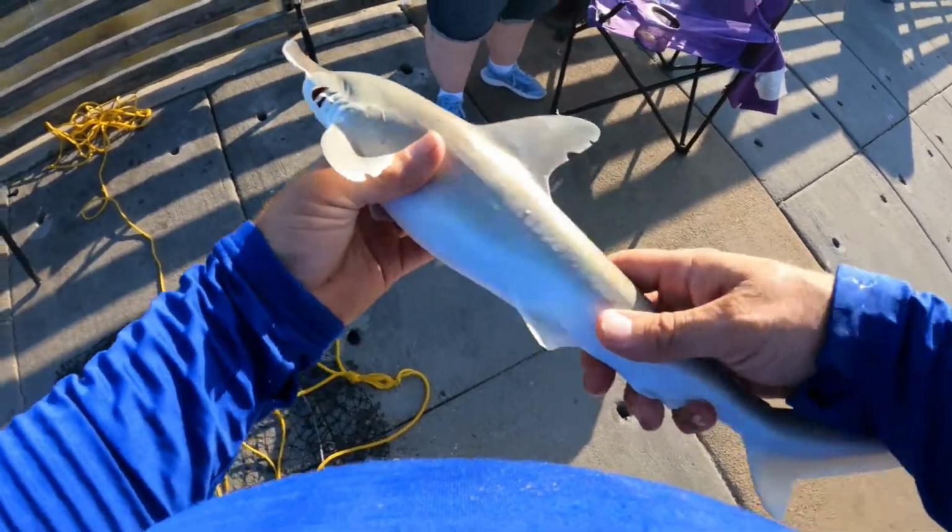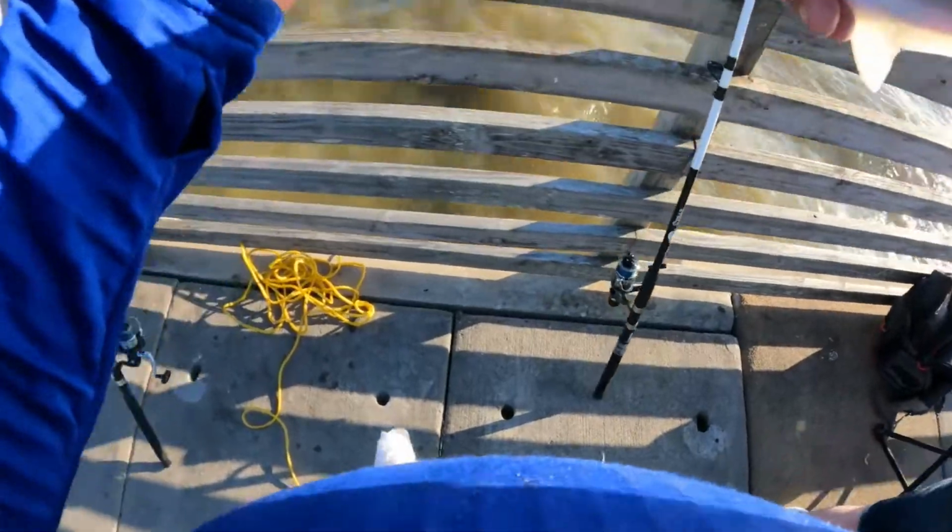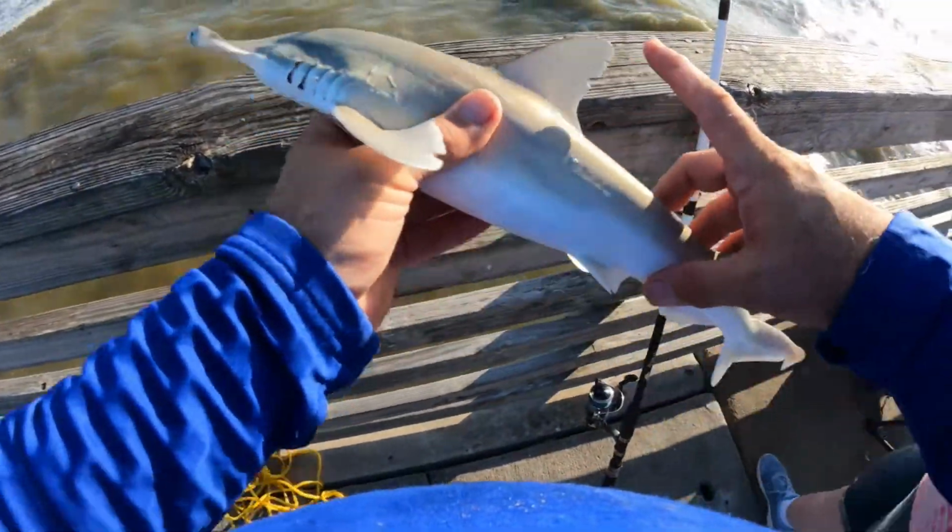And we will let this little guy go back. He's got all these little bite marks in him. I don't think somebody took a bite out.